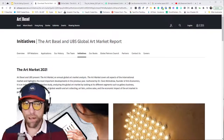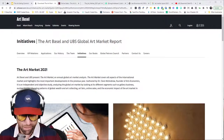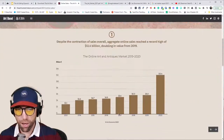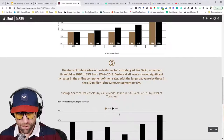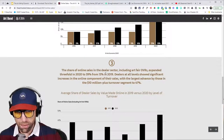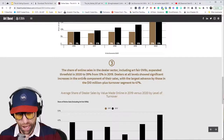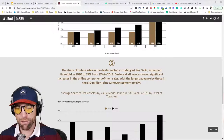But it didn't matter. When you read through this thing, and I wasn't prepared. It's a Monday. Okay, I had a sick kid here today. But in all in here, they're talking about how repeatedly the high net worth buyers are. Let's see if I can just cherry pick one really quickly. The share of online sales in the dealer sector, including art fair OVRs, Zoom calls, expanded threefold in 2020 from 13% in 2019. So there you go. There's a new way of selling art.